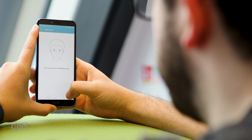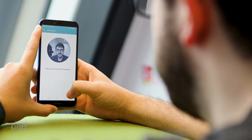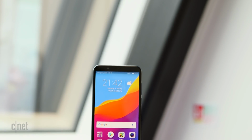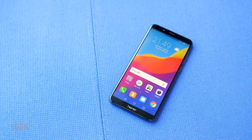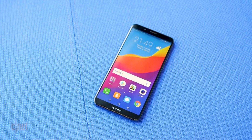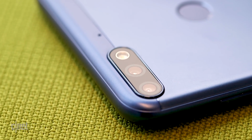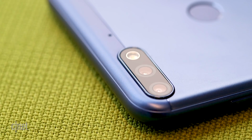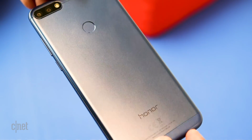They don't use depth mapping technology like the iPhone X, however, so whether the method is as secure remains to be seen. The Honor 7C is the more expensive of the two handsets. It's got a 6-inch display, a metal body, a Qualcomm Snapdragon 450 processor, and 3GB of RAM. There's a dual camera too, a 13-megapixel main sensor with a 2-megapixel backup that lets you shoot portraits with artistic out-of-focus backgrounds.